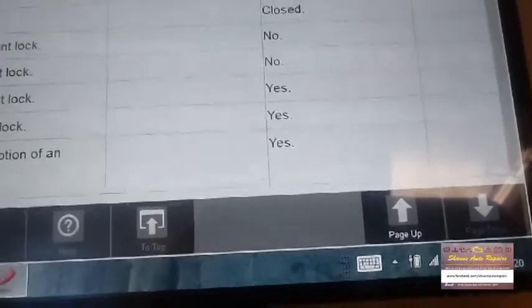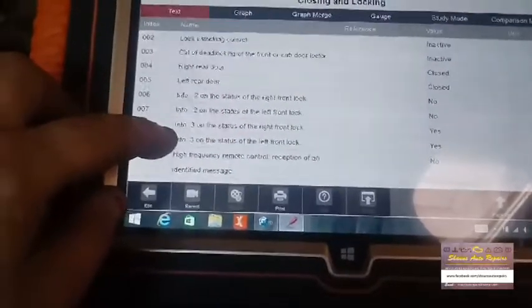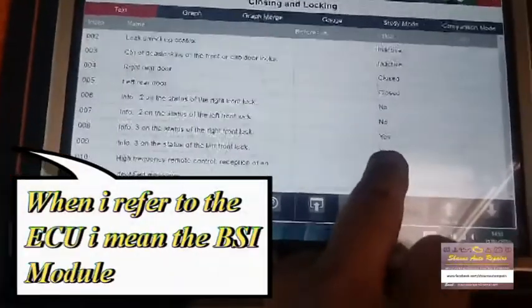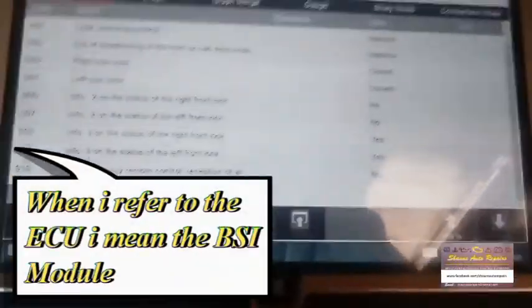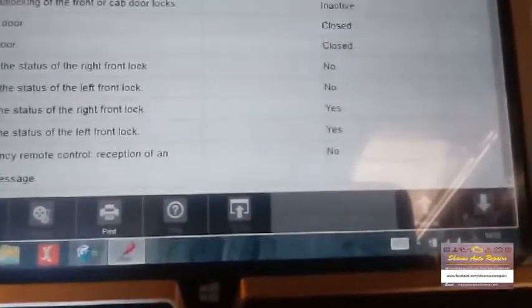So if I press the key fob, although it won't do anything because the ignition's on, you'll see we get a yes to say it's received an identified message. And then info 3 on the right front lock and info 3 on the left front lock. This tells the ECU whether the door is open or closed. If it says yes, like it does in these two, it means the door's closed, and if we open the door, that goes to no, to say the door's open, and the same on the other side. So when we shut it, it goes to yes.